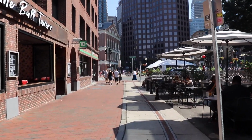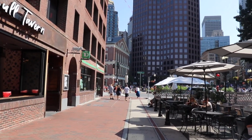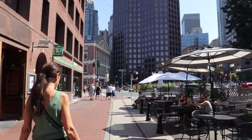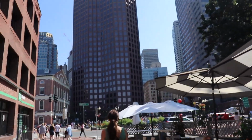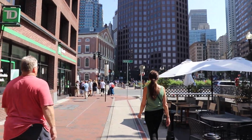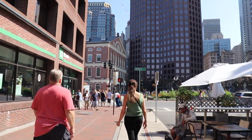And we're arriving at Faneuil Hall. It's that brick building you see in the background. I love the contrast with the modern city. I think it looks really cool. We're gonna go in there and find something to eat and relax for a good hour.